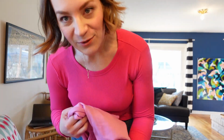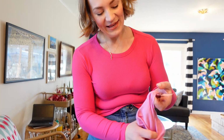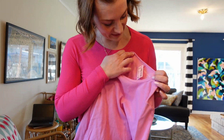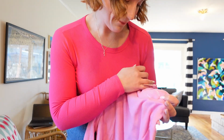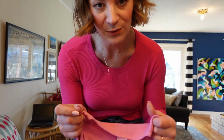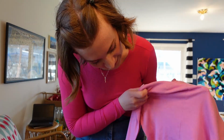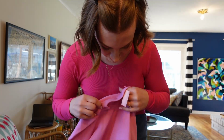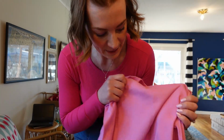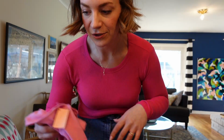And the last one I got for myself is similar, different brand, but it's light pink by Free Assembly. It is a size large, also a pink tag, so I did pay full price, which was $3.99. It also has this seam down the back, which I think makes it pretty fun, but it's the same sort of idea where it's going to be really hugging my body and it has that ribbed texture. So we'll see if this one works out too.